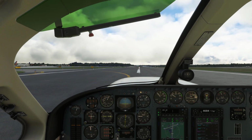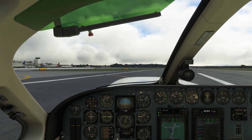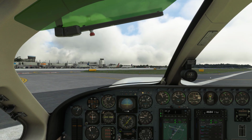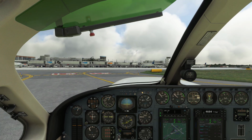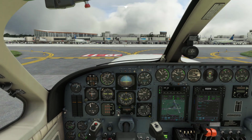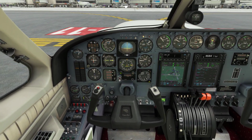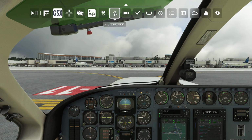So this airport is by AeroDesigns. It's a nice little rendition of the Portland International Jetport. So once we clear the runway, Cessna 2450, contact ground on 121.9. We'll bring up our landing lights, turn our strobe off, and we'll contact ground.